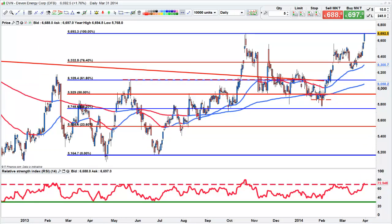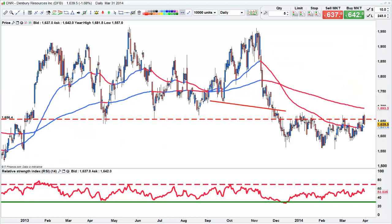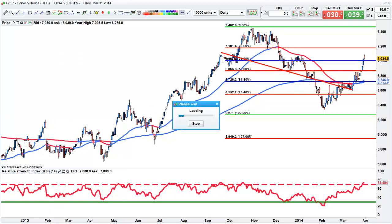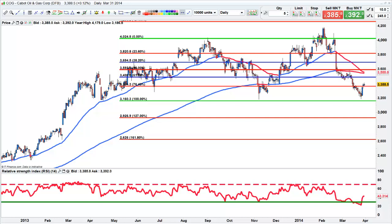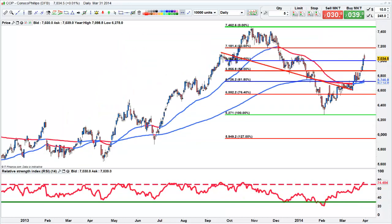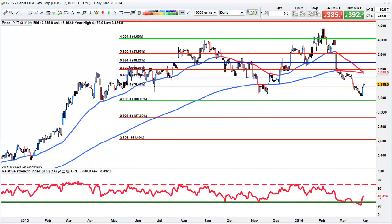Devon has gone. Denbury is messy. Kaiko gone. Yeah, I had a limit order in that a while back and I missed it. Which one was that? Kanoko. That was good at 67.45, wasn't it? That was a nice chart. It was something like that, but it was just a bit below it, unfortunately.